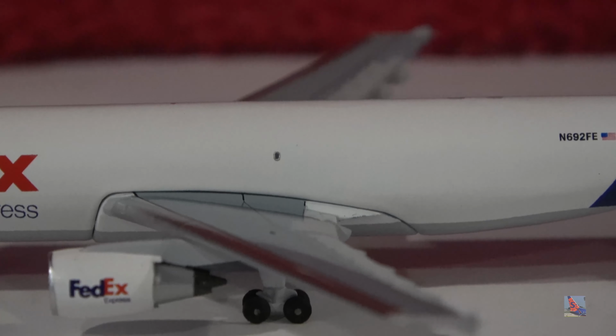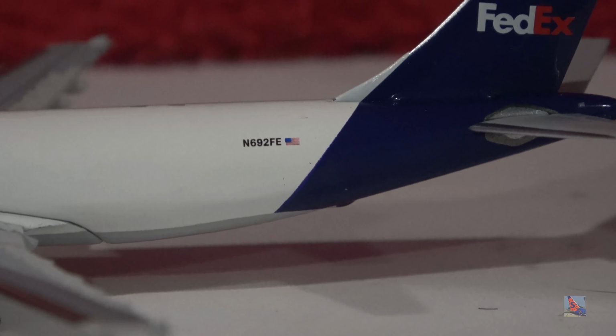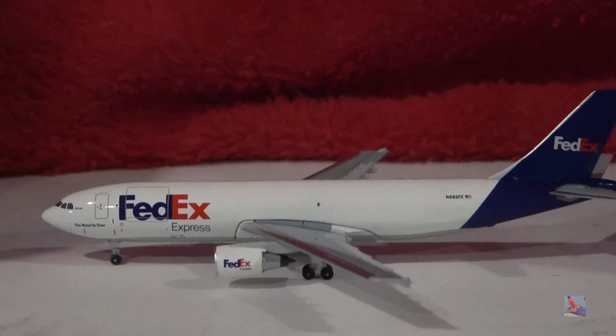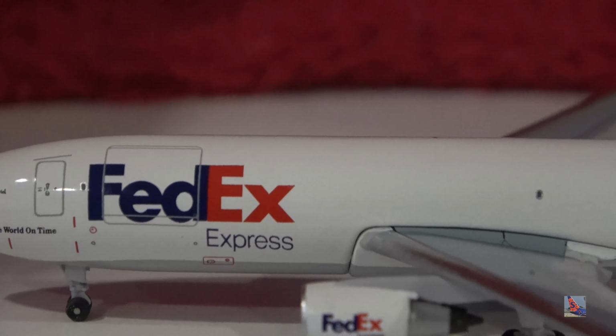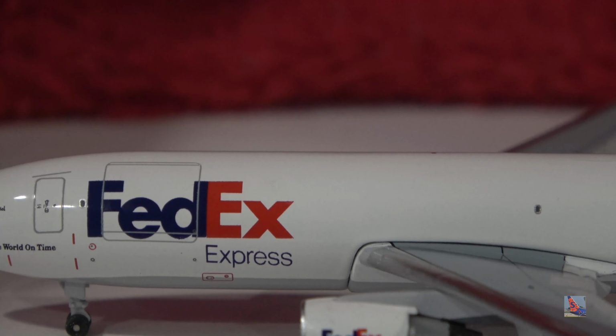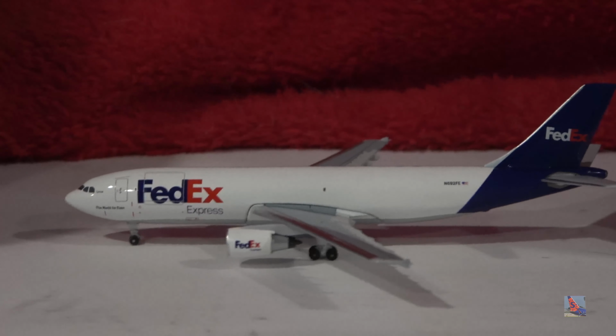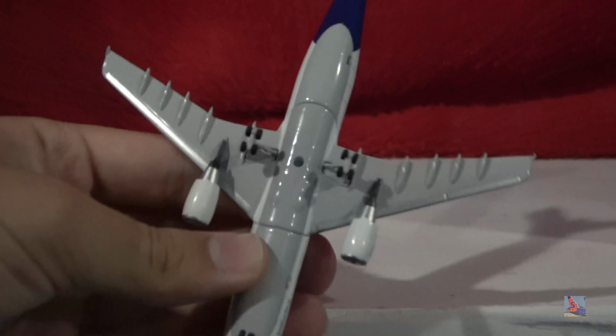Got a lone window right there over the wings, and then the registration, 6902 Foxtrot Echo, and then the FedEx tail. So again, the red looks a little too dark. I'm kind of leaning more towards a maroon color. The purple is kind of hard to tell for sure, because the purple's already dark enough as it is, but I think the purple looks okay.